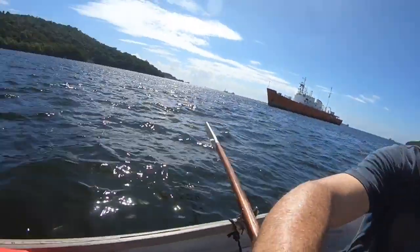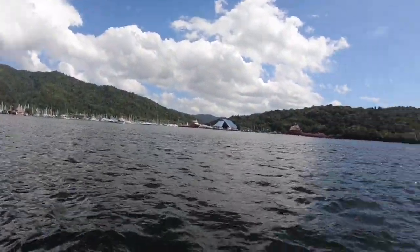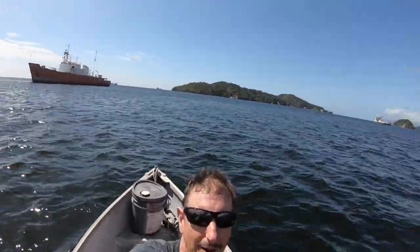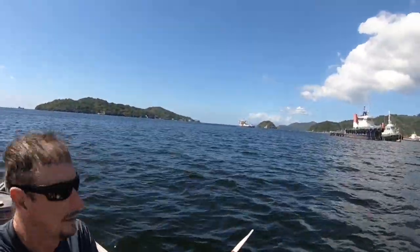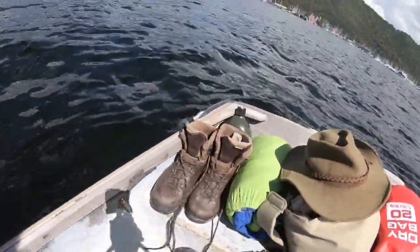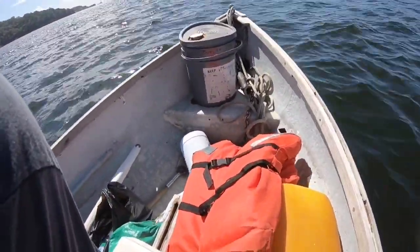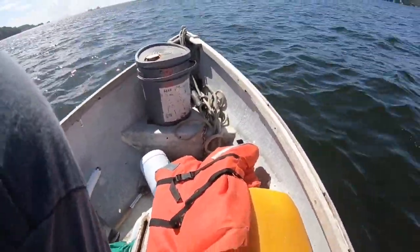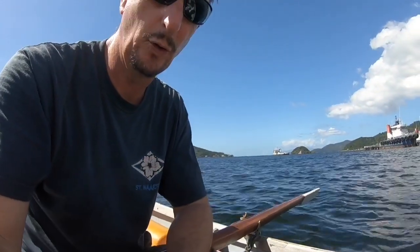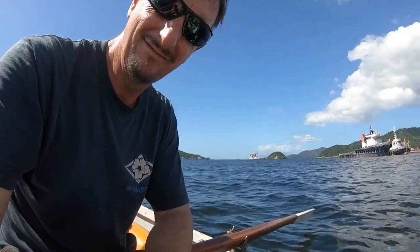This is where I've come from. Out of the harbour there. And that's where I'm going, Gasparri Island. You can see I've got all my camping gear here with me, plus a few goodies for the scouts there also. As you can see, it's a bit of a haul, so I better get cracking.